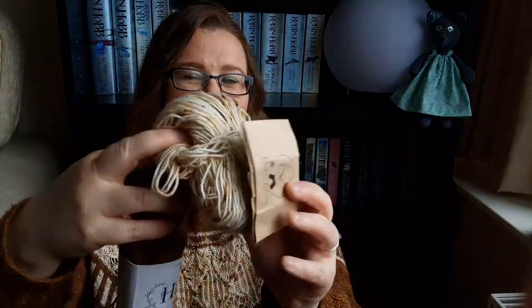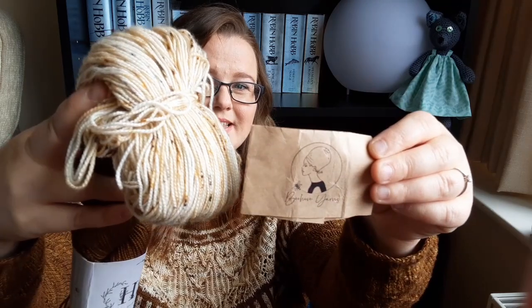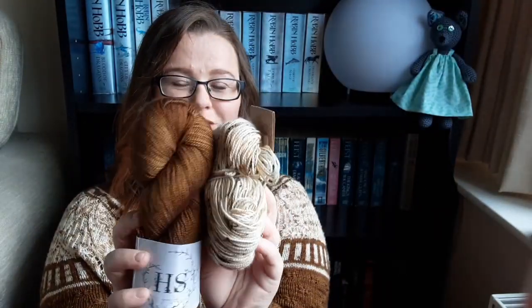So this is the Zweig by Caitlin Hunter. I have knit this particular one in Hey Sister Yarn Co. in the Drizzle, and this is my leftovers from Beehive Yarns, and that is the Sandpiper colour, and they are both 80% superwash merino and nylon, and they're a high twist sock base, and I cannot tell you how much I love this jumper.